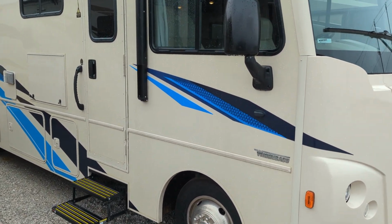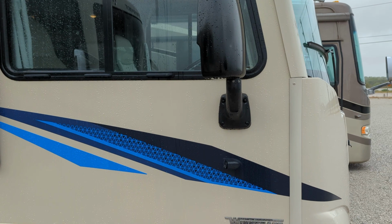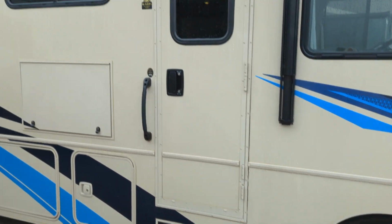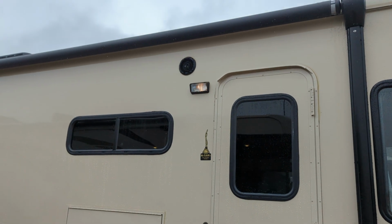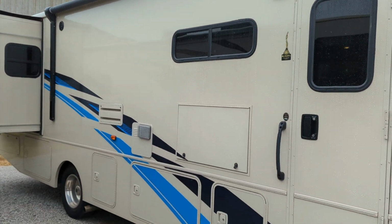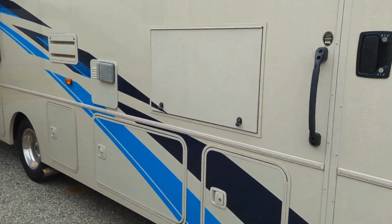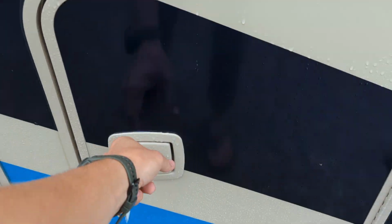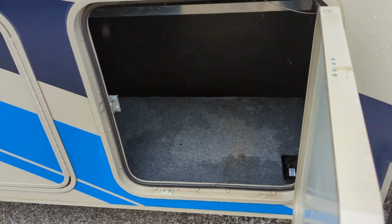So, this unit's equipped with side cameras. It's got Goodyear tires on it, outdoor porch light, automatic awning. It's got outdoor speakers. It's got an outdoor entertainment center. Plenty of storage. There's one storage bay.